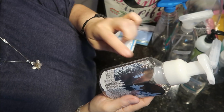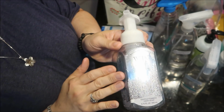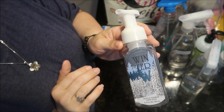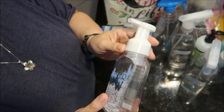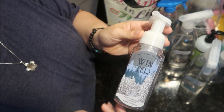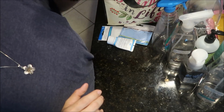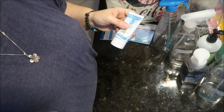This is Fresh Pine, Snow Citrus, and White Woods. Generally I don't really like the piney and woodsy, but there's just something about winter. And again, this is the Gentle Foaming Hand Soap, and this really foams up and this really smells good. So I'm always all about my Bath & Body Works hand soaps. I feel like they're the best hand soaps around.